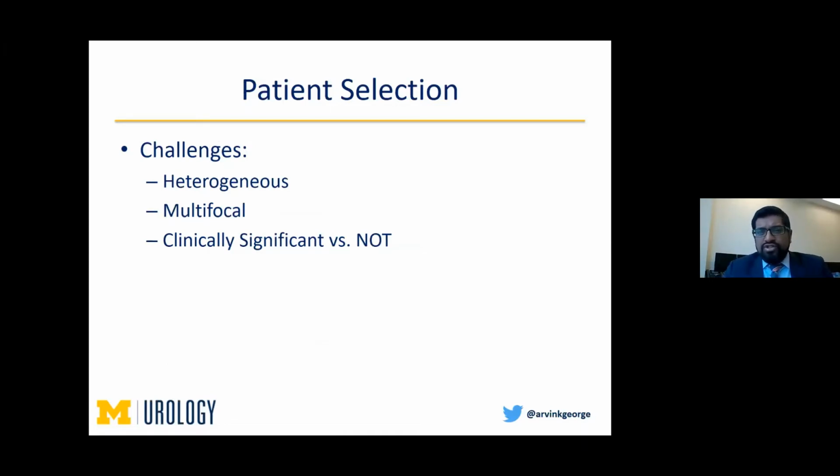So what are the challenges with patient selection? Prostate cancers are heterogeneous. Patients are heterogeneous in that there are multiple risk factors that determine how we think about a patient: their family history, their race, death from prostate cancer within first degree relatives, genomic scores. Prostate cancer is multifocal, as we know. And the likelihood that we would be able to identify all, even microscopic foci of prostate cancer on MRI and biopsy is low.